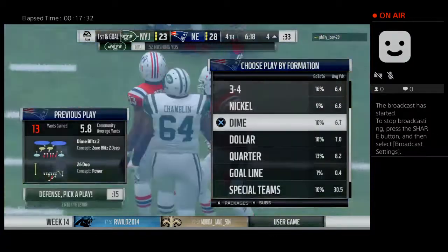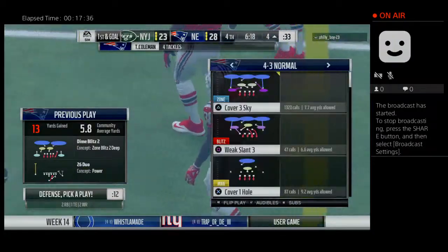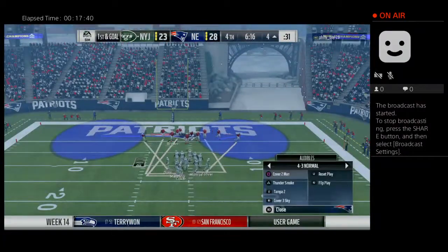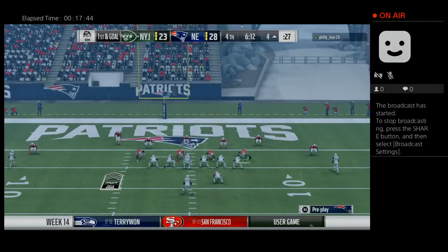This is a very impressive drive, especially when you consider where they started from to now be set up 1st and goal. Yeah, and some nice running right there. That's what got them the 1st down. But at this point, I suggest open up your playbook. You can call just about what you want. They come up in an offset eye.